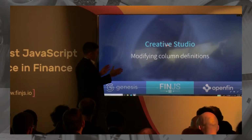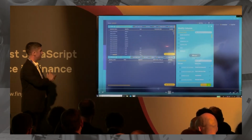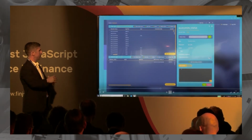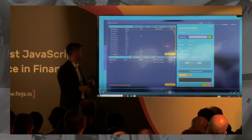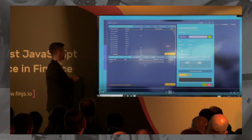And then we're going to do something very simple, to be honest. We're just going to take some of those columns, modify those columns, and show how you can do that within the tool. So we're going to sit here and say, right, we want to edit one of those columns. We can add formatting conditions. You can actually go in and do the editing there within the platform yourself. Here, we're just going to change the color when it's fully allocated.